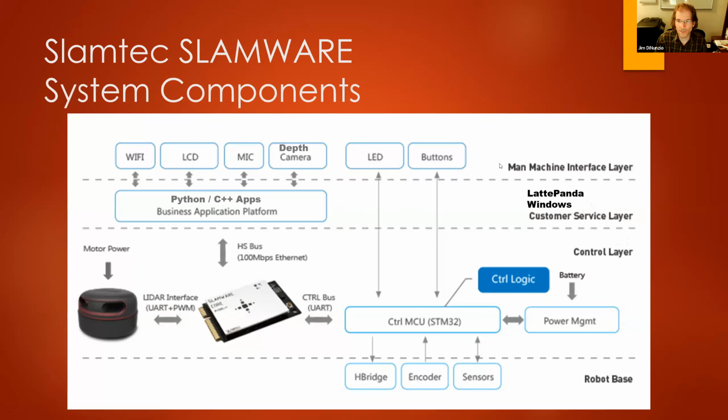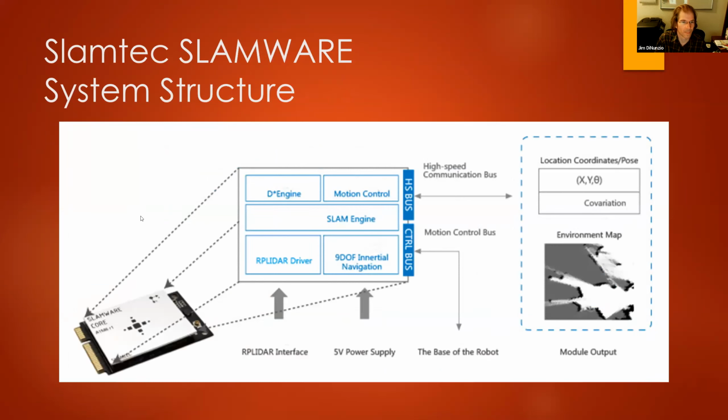So yeah, that's where it is. Latte Panda Windows is there, and it uses Ethernet to communicate with the lower level system. Does that make sense? And now at the very base, the robot base, that's where you have your motor controller, H-bridge, your encoders, wheel encoders, sensors, and the motors as well, at the same level, past the H-bridge, obviously.